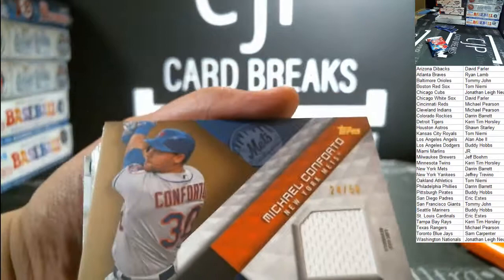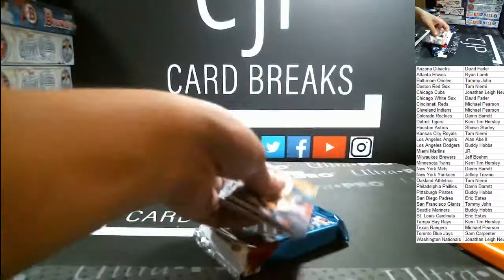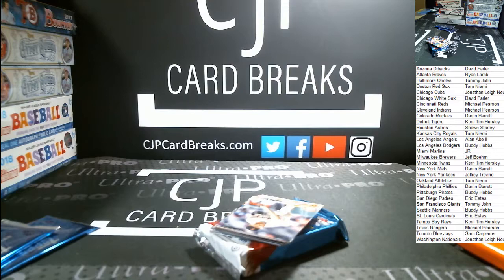Come on, see, that's what I mean, like a gold, and you give me a basic white patch. Like, come on. It's supposed to be numbered to 50, but it ain't special. If you're going to give me that patch, you know what I mean? Give me a better patch for my gold one. That's 24 out of 50 for the New York Mets.